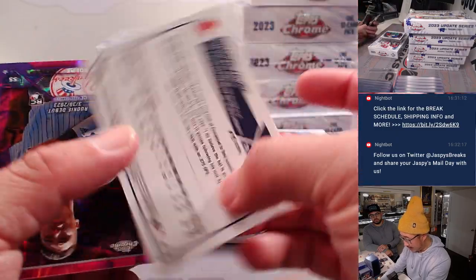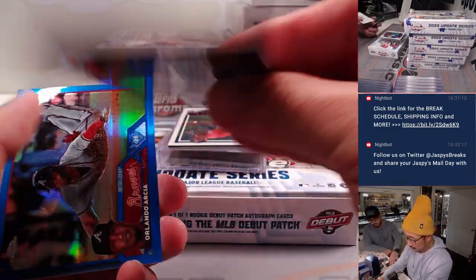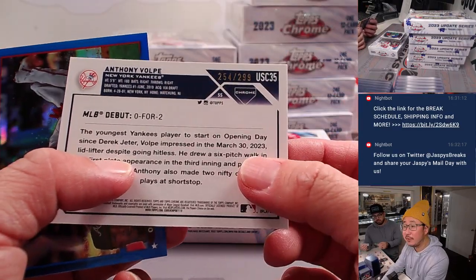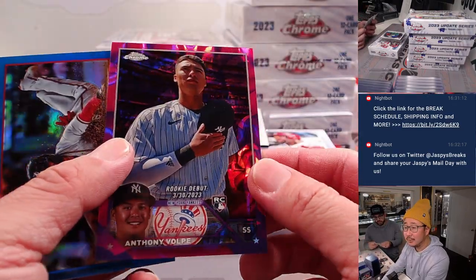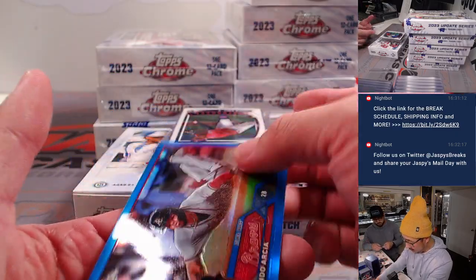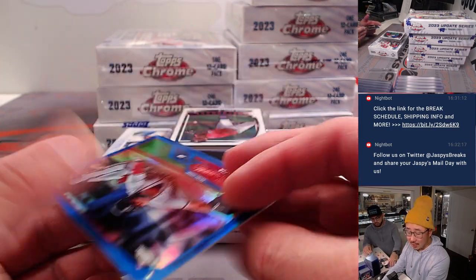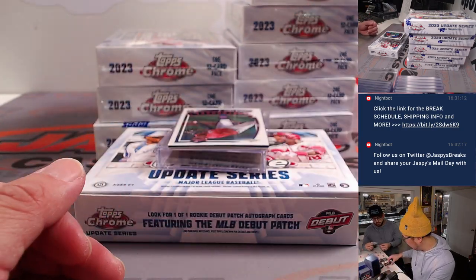We got Emmanuel Valdez for the Red Sox to $175. Kevin. All right. And another Anthony Volpe, wow. 254 out of 299. Another 299 Volpe. Nice, that goes to Matt Smith and the Yankees. And then we got Orlando Arcia Blue. That's to 150 for the Braves, that'll be for Steven Olsen.